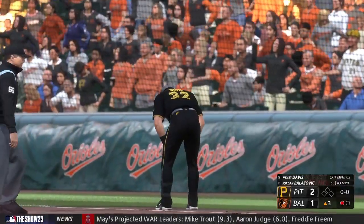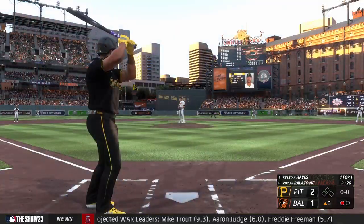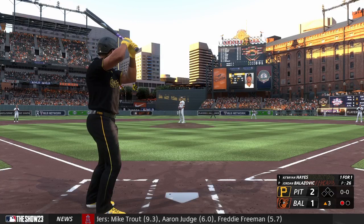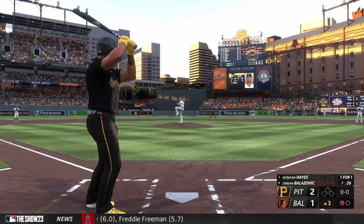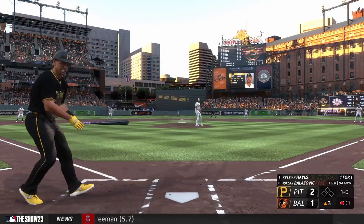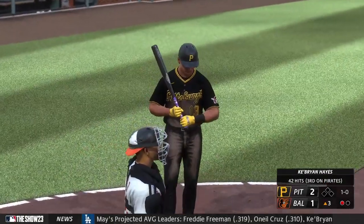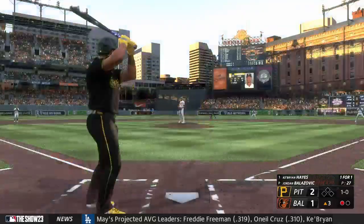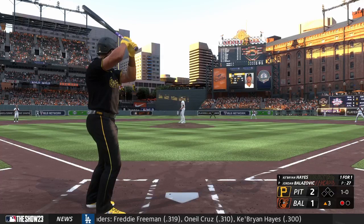Deceptive slider right there, stayed in the tunnel a long time, got that hitter out front, rolled over it, put it on the ground. So the lineup flips over. Now batting, Ke'Bryan Hayes. Way inside, gets out of the way. Hayes measures 5 feet 10 inches, 27 years old, and he was selected to the All-Star game last year.